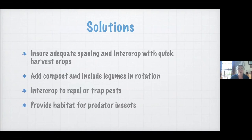So make sure you give really good spacing and intercrop with something quick to harvest, so that you're using your space effectively. Make sure you include your legumes in your rotation and add compost. And then intercropping can also help to repel or trap pests. So that's a consideration when you're doing companion crops.